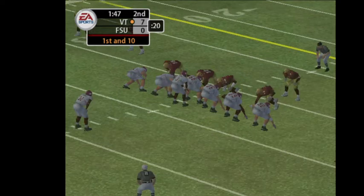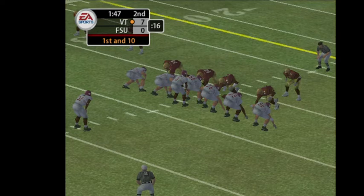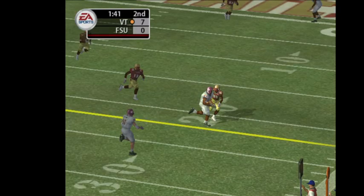Lines up as a single back. Play action. Looking. Rolling out to the right side. Wants to throw outside. He's hit and got away. He might have a chance. And they get the first down on that completion, Coach. That was a very nice first down conversion. The key to that play was the fact that the quarterback had plenty of time to look downfield.